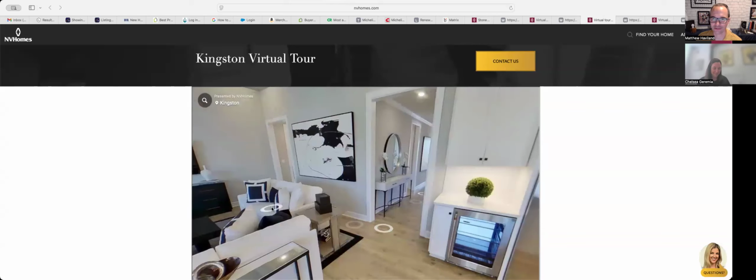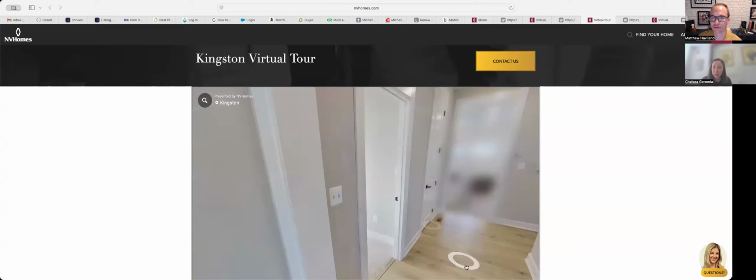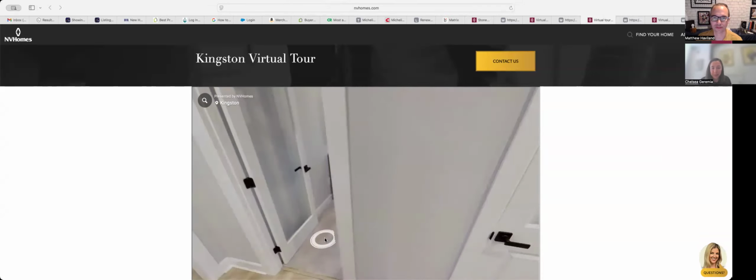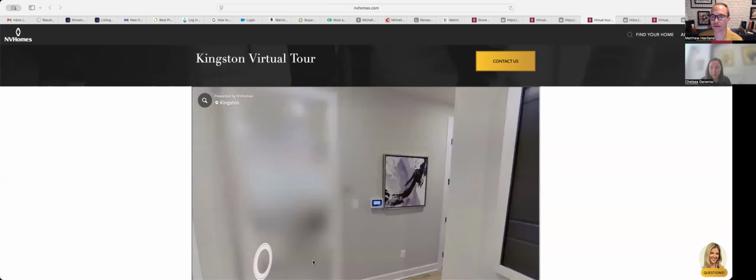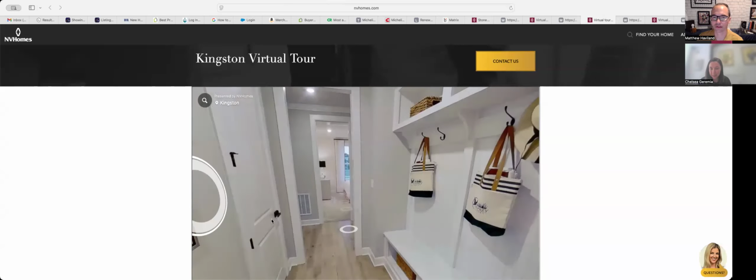Is there anything else you want to highlight while we're doing this tour? I think we covered the main areas: the kitchen, the bathroom, the owner suite. If you go down the second hallway to the left of that main hallway, there's also the study to the left, the entryway to the garage, that blurry area, and a half bathroom. If you swing around, it'll give you a good view of the arrival center you were talking about.